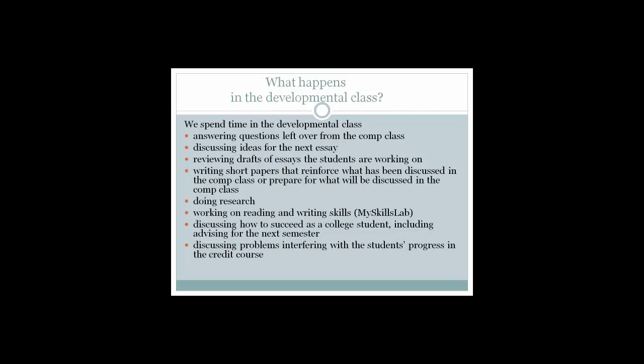We will do pre-writing exercises. I'll help them with their thesis statements. We do a lot of cooperative learning, so I'll have them work in pairs or in groups to brainstorm ideas. Really, with only 8 or 10 students in the class, it's almost like they have me as a personal tutor. And I think that's one of the reasons that this course program is so successful, okay? So we spend a lot of time focusing on whatever needs to be done for that next essay.